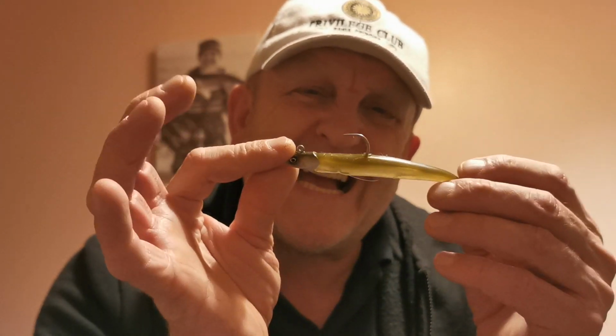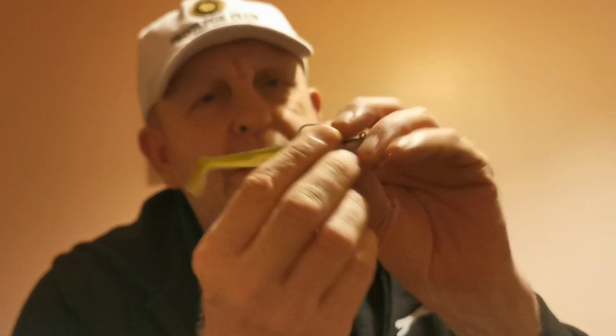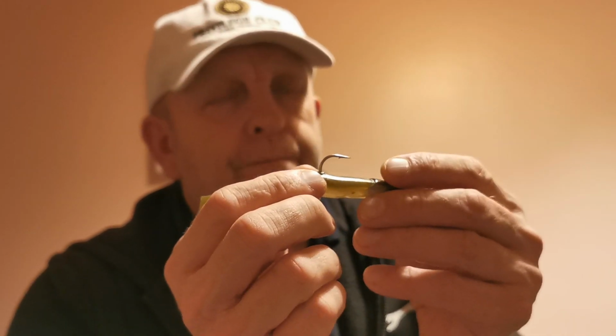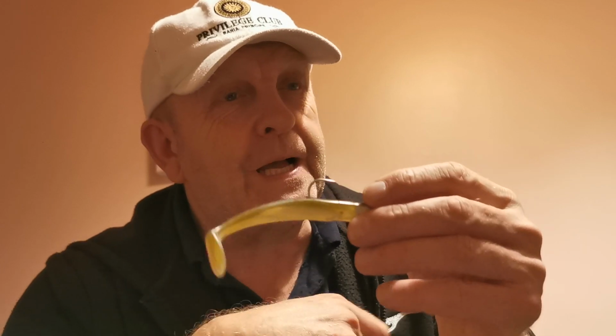But I normally only use them in deeper water. Other people have been absolutely crushing it on these, and I want to know why. So next year, I'm going to try fishing a little bit faster and see if we get the results that other people have been getting. Good results as well.